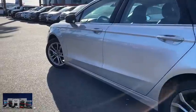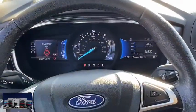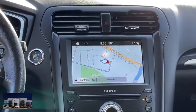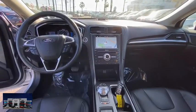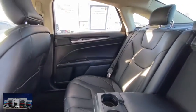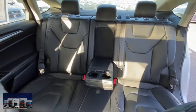Backup camera, remote engine start, power passenger seat, keyless entry, traction control, stability control, lane departure warning, steering wheel audio controls, anti-lock braking system, navigation system, leather-wrapped steering wheel, Bluetooth, adjustable steering wheel, power steering, aluminum wheels, four-wheel disc brakes, cruise control, auto-dimming rearview mirror, floor mats.